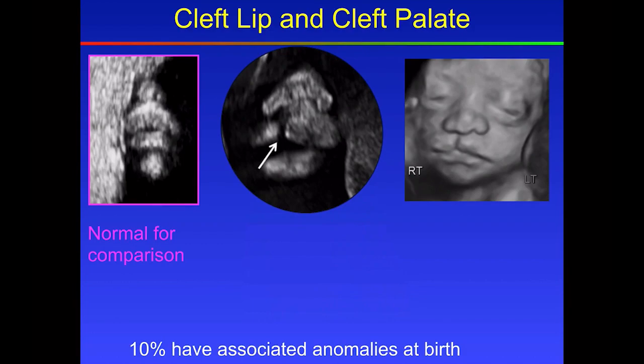Cleft lip and palate, I'd like to review with you. It's a relatively common 1 in 700 or so cases of births. Here's a normal lip that is in part of the normal AIUM guidelines. Here's a cleft lip that you can see is unilateral only on this side going up into this nostril, calling it a complete cleft. And then here it is on 3D ultrasound.